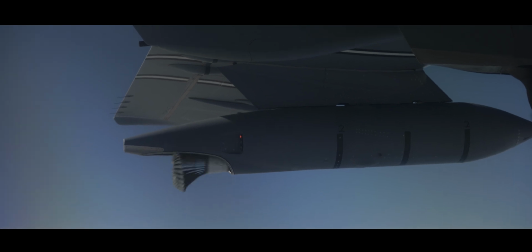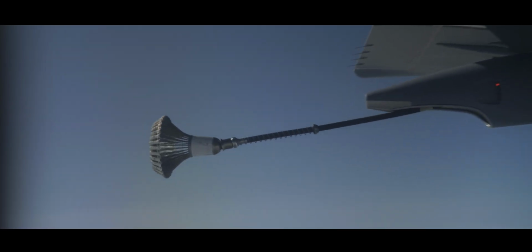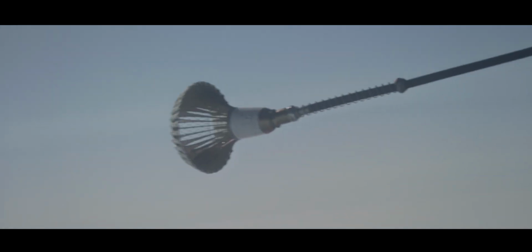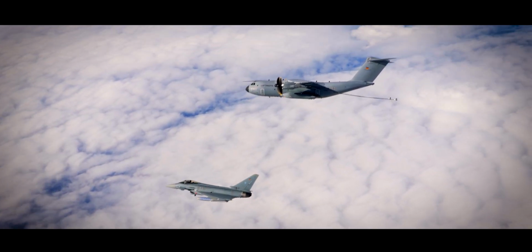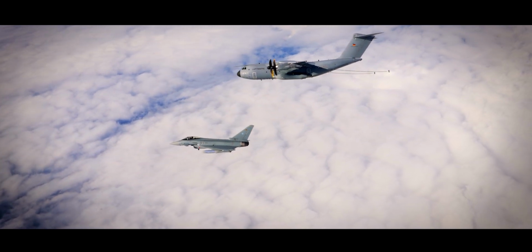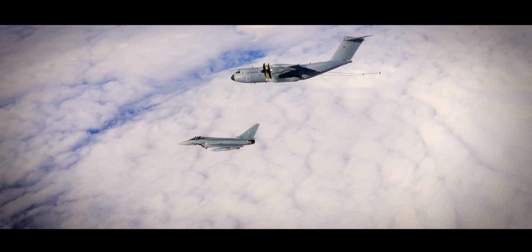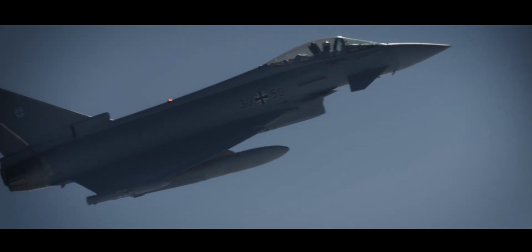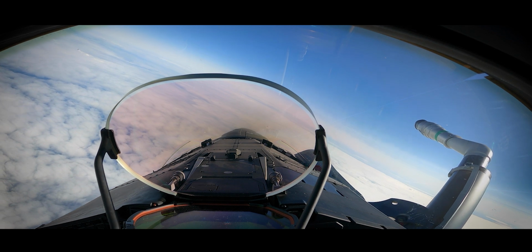German Air Force 004. Roger, only dry contacts for both. So in this case, you're both clear to join echelon left. After that, Raven 01, you're cleared right astern, and Raven 02, you're cleared left astern.